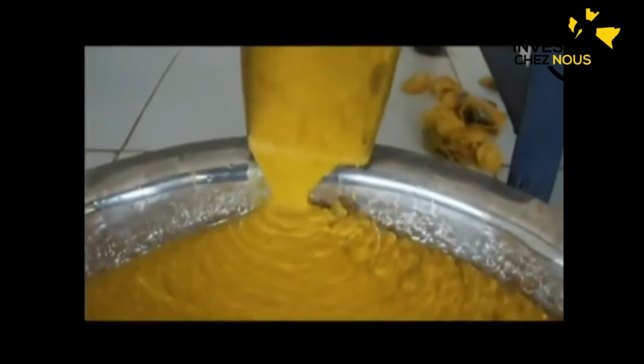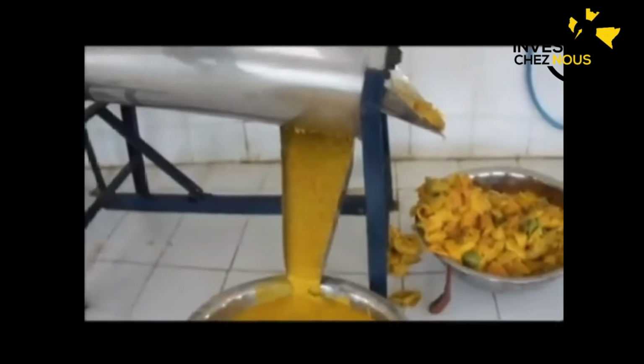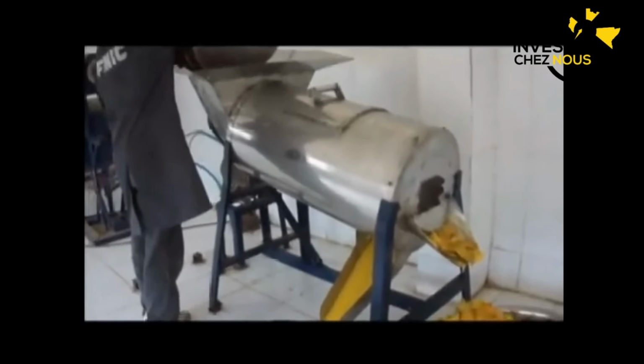Now that we've seen how to make juice from various fruits, let's discuss the business opportunities and market potential. With the growing population and urbanization, the demand for ready-to-drink juice is rising. People are looking for healthy, convenient beverage options. Processing fruits into juice significantly reduces post-harvest losses, making use of fruits that would otherwise go to waste.